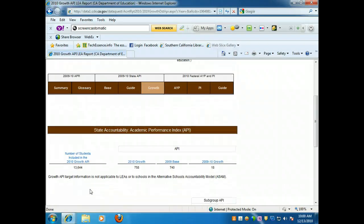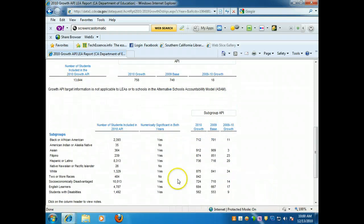If you scroll down, you'll be able to see the scores for the entire Pasadena School District, 13,644 students. The score for 2010 was 758. For 2009, it was 740, so they increased by 18 points and met their Academic Performance Index. If you scroll down, you will see subgroups, or the scores for the different particular student bodies, and what those scores are over here to the right.